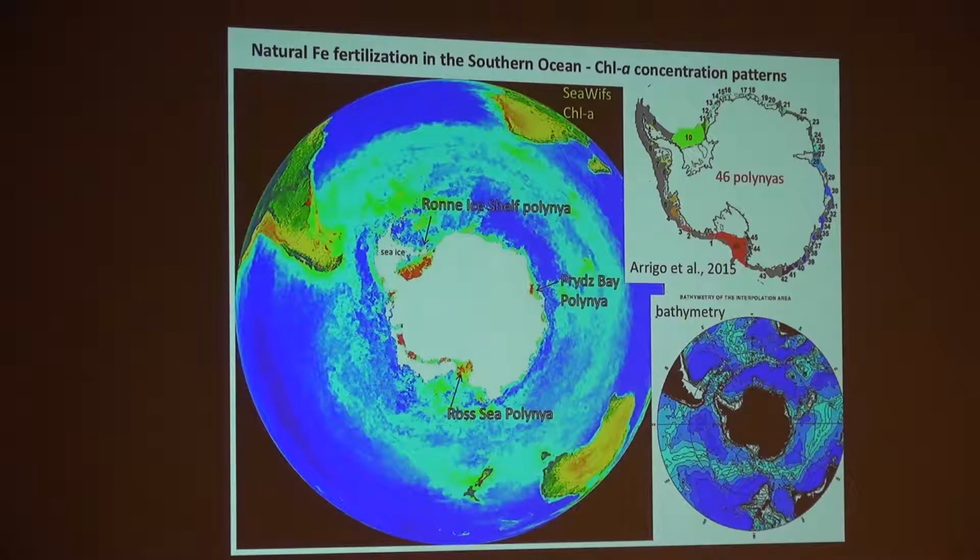And they tend to open up in the summertime. Sometimes they close completely in the wintertime, depending on which one you're talking about. Sometimes they stay open all year round. But when you open up the water, remove the sea ice, suddenly you have a wonderful combination for productivity because you allow the sunlight in.